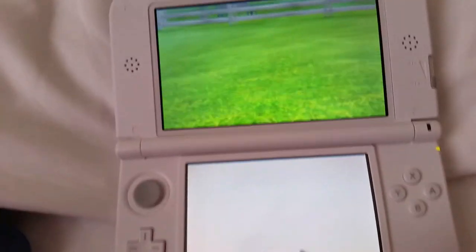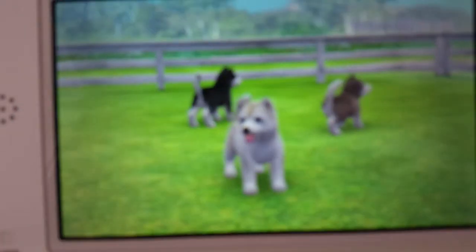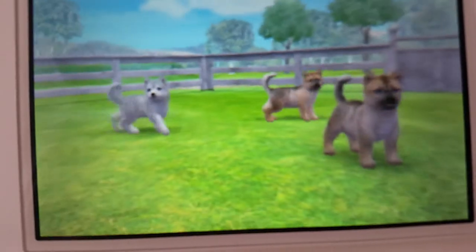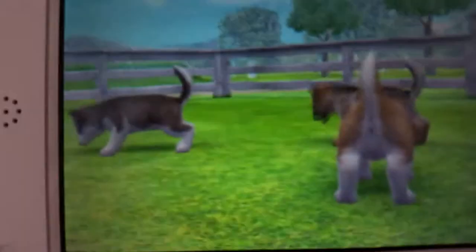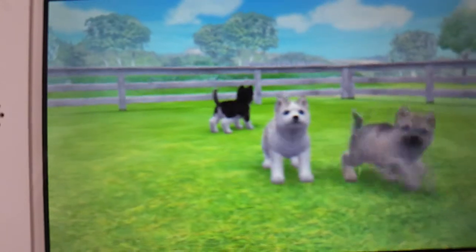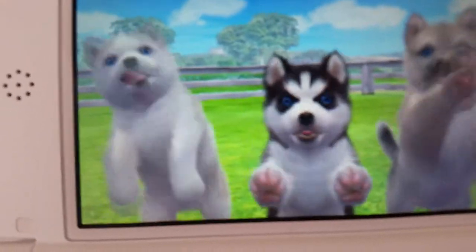Wait, let's look for another colour for a second. So I think I've decided I do want a white one, but I'm not sure. Oh, get in focus, you silly camera. No, not it. Again with the black and tans. Not really a lot of choice, is there? Another white one, but not really a white one I'm looking for. You look like a wolf. I don't really want a dog that looks like a wolf.